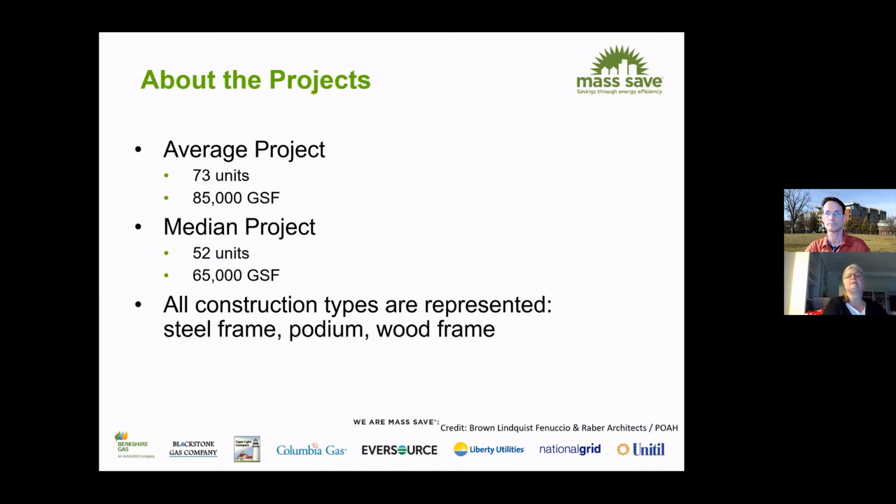What we're seeing is everything is being done, looked at for Passive House. There's no special typology. There's no special developer type. It is all projects. And let me see, do I have one more slide here, Luke?